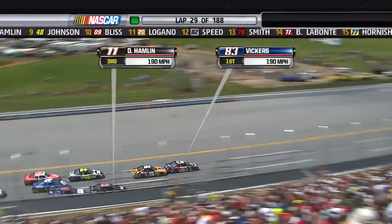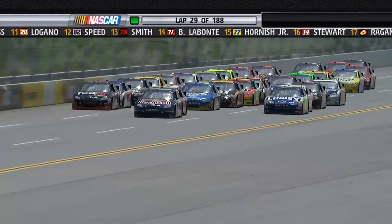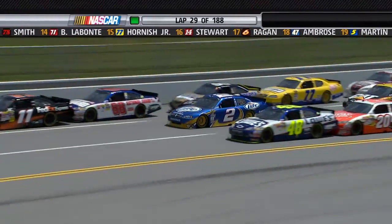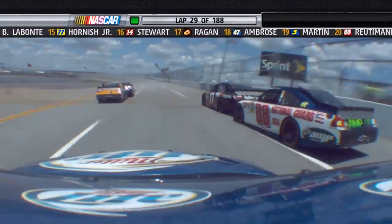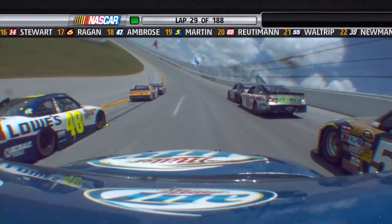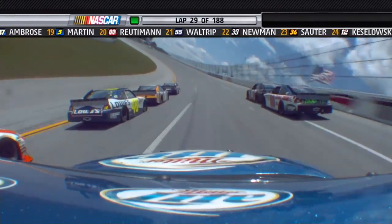Now Kurt Busch in the blue deuce in the middle. Let's see if he can make any forward progress. He's going to try to catch up to his younger brother Kyle, who is pushing Brian Vickers. You're riding with Kurt Busch. He's going to have company to his left. There's Jimmy Johnson. I'm going to tell you what, we talked about Toyotas. There's a Toyota to the outside of Kurt Busch in his 2 car right now.